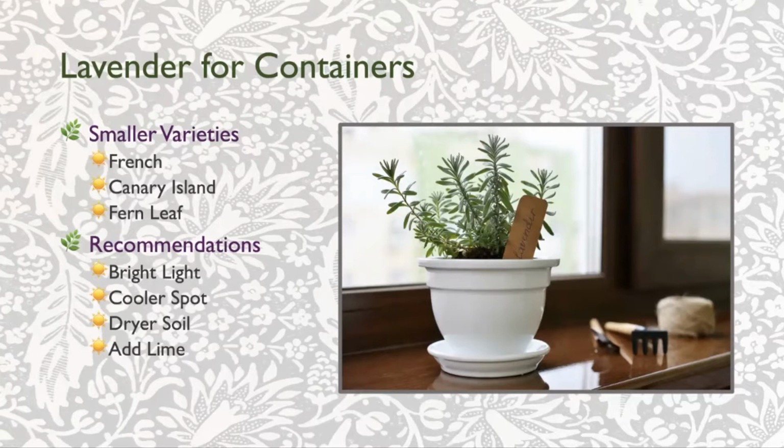You don't want to have your pots for your lavender too big. The pot should only be 1 to 2 inches larger than the root ball. And lavender is best as a perennial, to be put outside for the summer and brought back in the winter if you're going to keep it indoors. So put it out in the summer, as you should for most perennials.